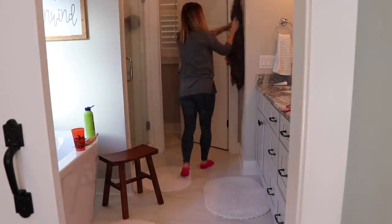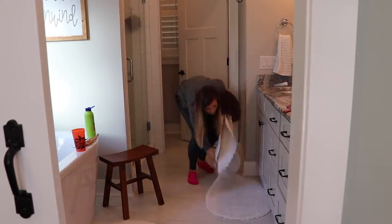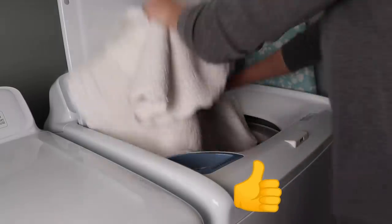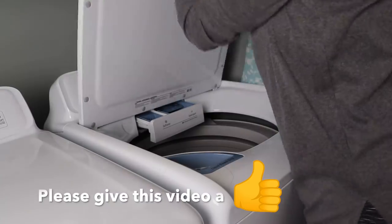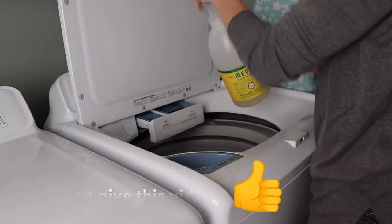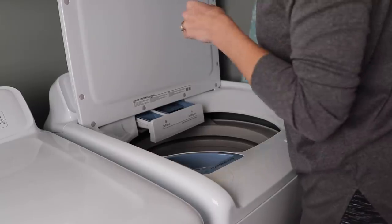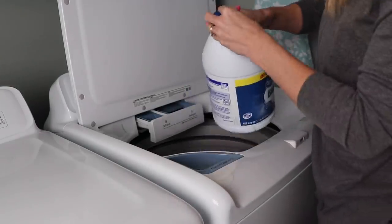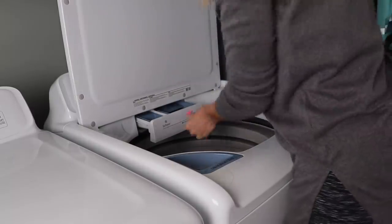Another thing that needed to be cleaned today were all the towels and then the bathroom rugs. So I went around the house, picked those up, and then I went ahead and started the rugs in the washing machine because I wanted them to be washed and dried by the time I was finished cleaning today. And I'm just washing them with the Mrs. Meyers Honeysuckle Scent laundry detergent, and then I'm also using some Clorox bleach.